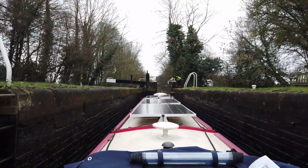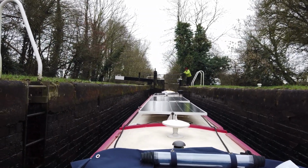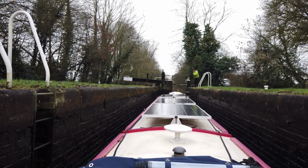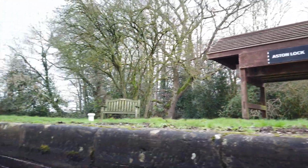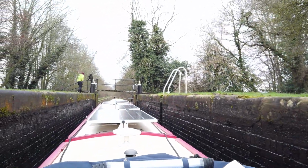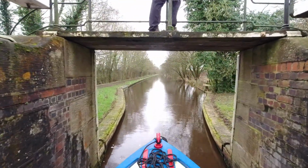Well, they're all rocking and rolling when Alli opened that lock gate. The other gate was shaking. That one was shaking on its pin. Right, Aston lock number 2 done, and we're on our way out. Cloudy today, as you can see, bright but cloudy.